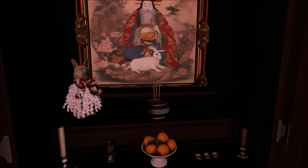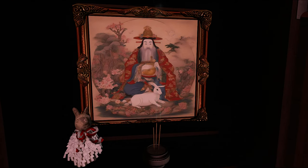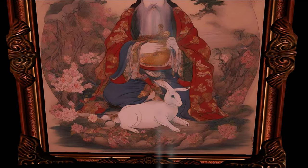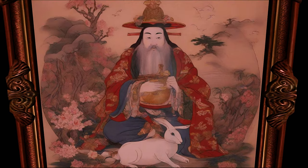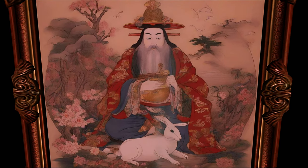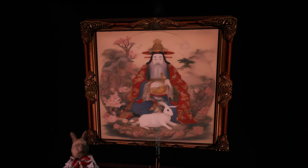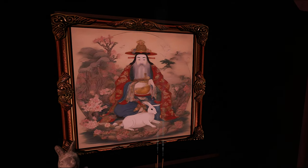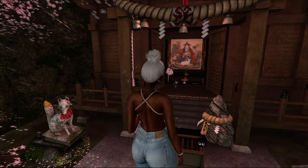So what is this? This is a very beautiful portrait. Look how pretty this is. So we've seen the cats, the thing with the cats did kind of follow through this land as well. And I think it is adorable. And then they do have a lot of little rabbits and things like that. Super duper cute, you guys.